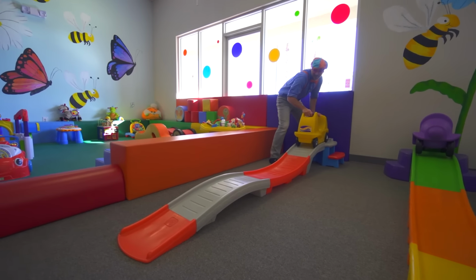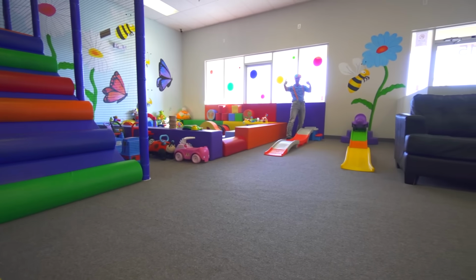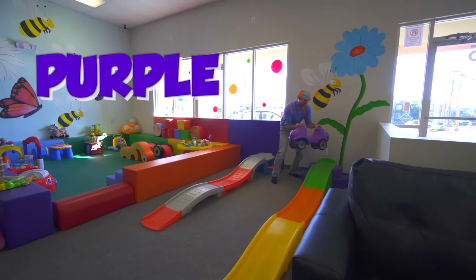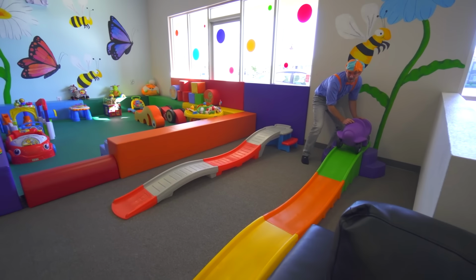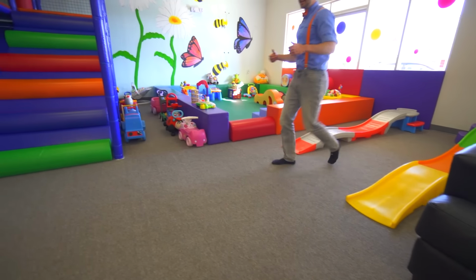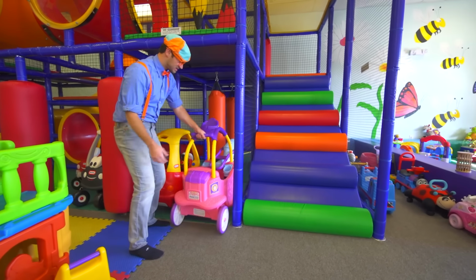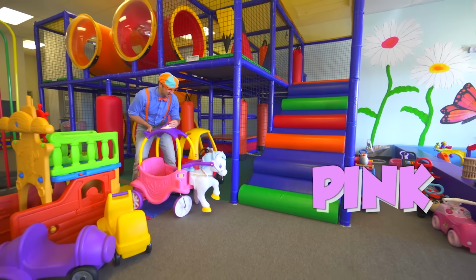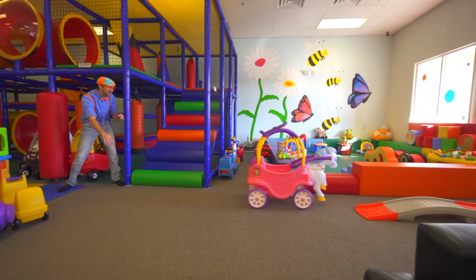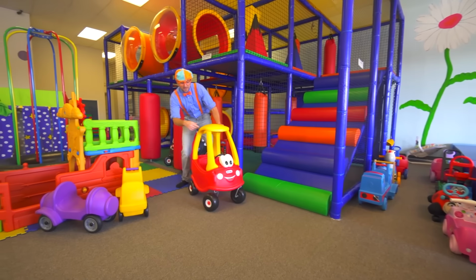Here it comes! Oh, yeah! Here's another one. This one is the color purple. Get ready, here we go! Yeah! Okay. Oh, hey! Look at this. This is a pink carriage with a horse on it. Bye-bye! Yeah! Ooh, in a red car with a yellow top.